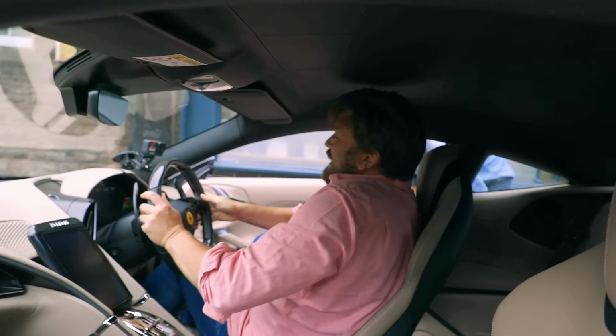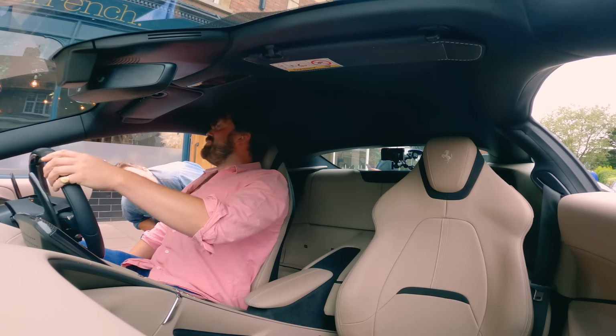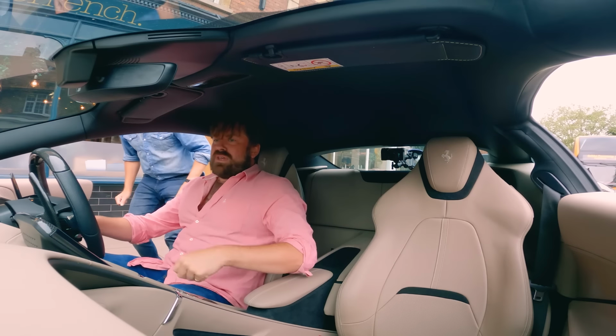This is tiny. Does it go back? Oh, your head is a little bit high, isn't it? I think, yeah, there's adjustment. You can probably go down a bit. There we go. Oh my goodness me.